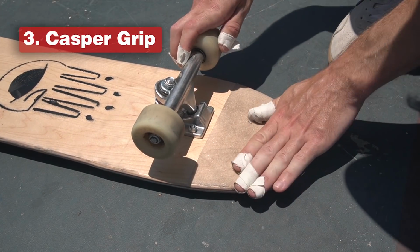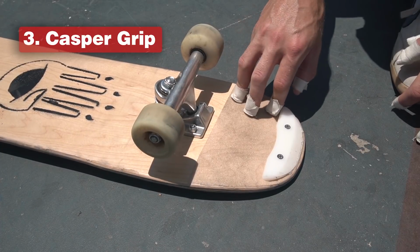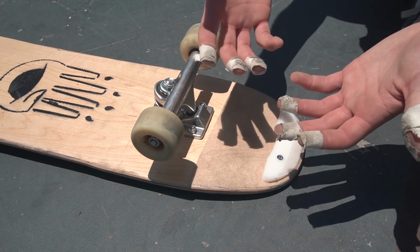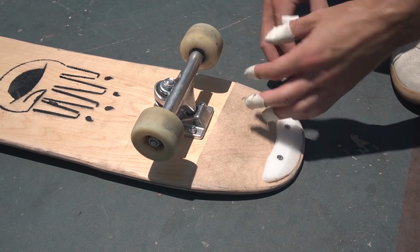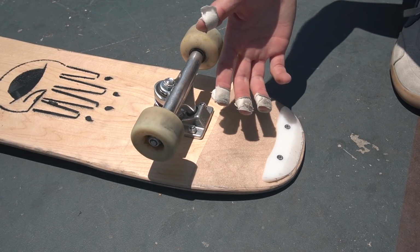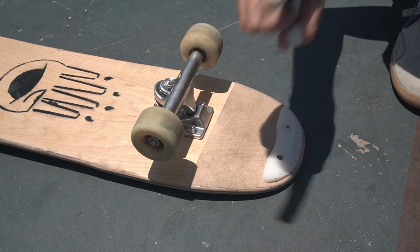Grip tape on the underside of your nose and maybe on your tail. All of my freestyle friends and I put grip tape on the underside of our nose and tail. And if you've ever gotten a complete freestyle skateboard from Waltz, you know that we give rolls of grip tape. And why is that? It's gonna make my tail slides and nose slides terrible. I don't do nose slides or tail slides, but I do caspers.